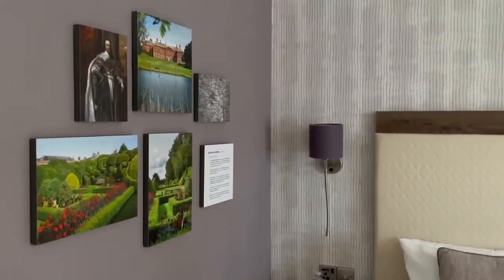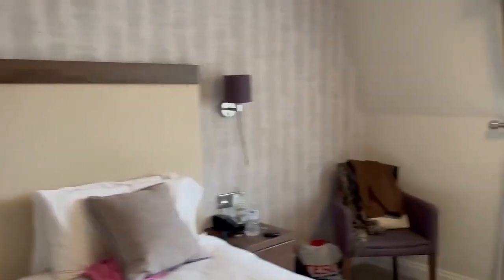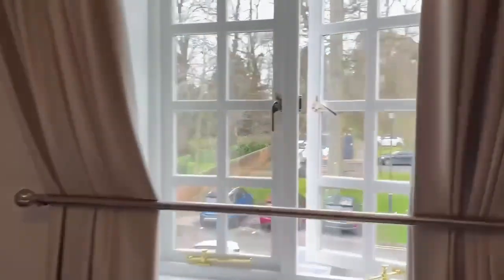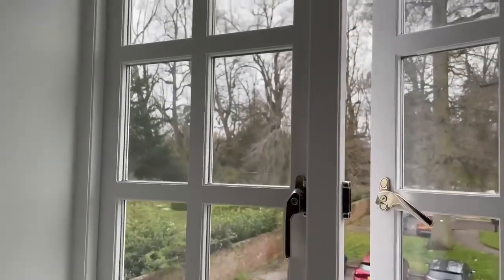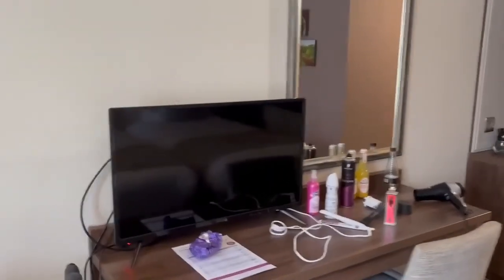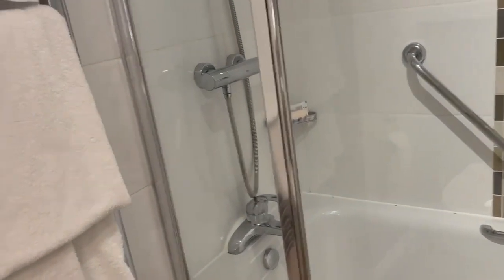349. Bit of interest up there on the wall. What's nice is you've got USB points next to the bed, which is brilliant. Out there is the car park where we started. Tea and coffee, got your wardrobe and the bathroom. We've actually got a bath in ours. And there we go.